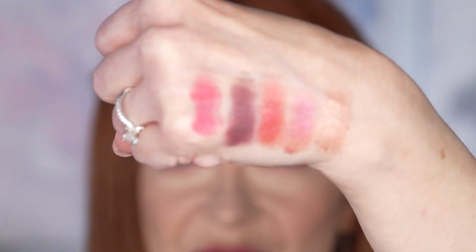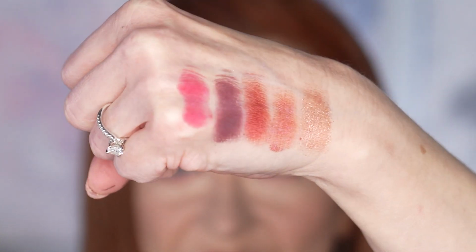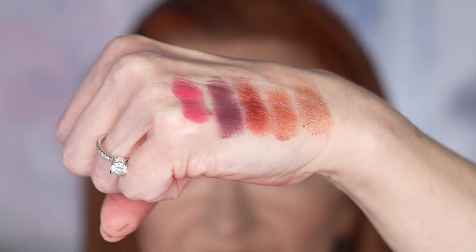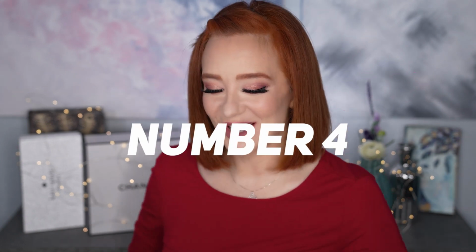I will swatch this palette out and show you what the colors look like on the skin. I just love the colors in this palette. I wanted to swatch out a couple of them and just show you how gorgeous the shimmers are in this palette and how poppy and punchy some of these deeper, darker colors are. A couple of these are palettes that I've had for a while, but I do go to them in the winter time. So what is palette number 4?